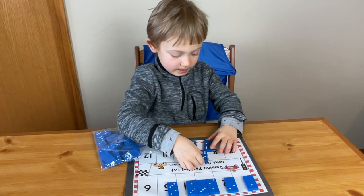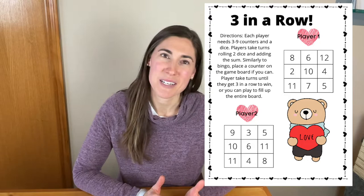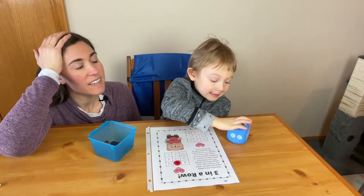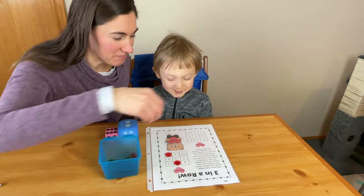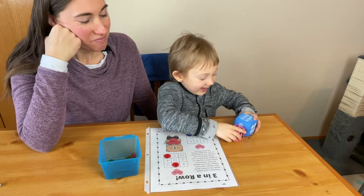This game is called 3 in a row, and there are 2 ways you can play it. You can get 3 in a row, or you can fill up the whole board. Player 1 and 2 each take turns rolling 2 dice, finding the sum, and then covering up that number if they have it. So it's kind of like bingo. You might have it, you might not. The first one to get 3 in a row could win, or you could play to cover the whole board.